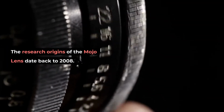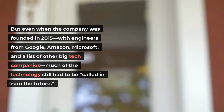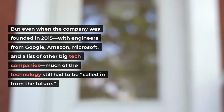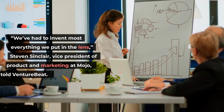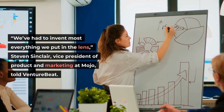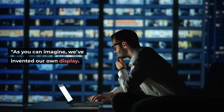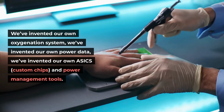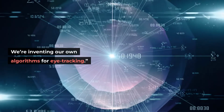The research origins of the Mojo lens date back to 2008, but even when the company was founded in 2015, with engineers from Google, Amazon, Microsoft, and a list of other big tech companies, much of the technology still had to be called in from the future. "We've had to invent most everything we put in the lens," Stephen Sinclair, Vice President of Product and Marketing at Mojo, told VentureBeat. "As you can imagine, we've invented our own display, we've invented our own oxygenation system, we've invented our own power data, we've invented our own ASICs, custom chips, and power management tools. We're inventing our own algorithms for eye tracking."